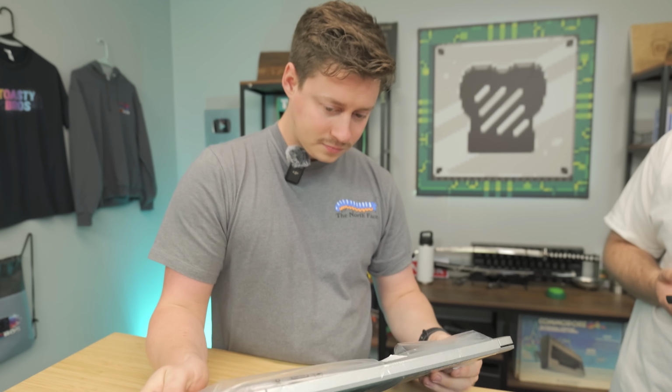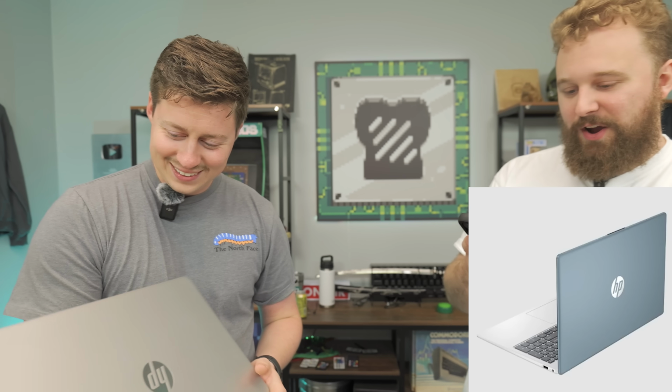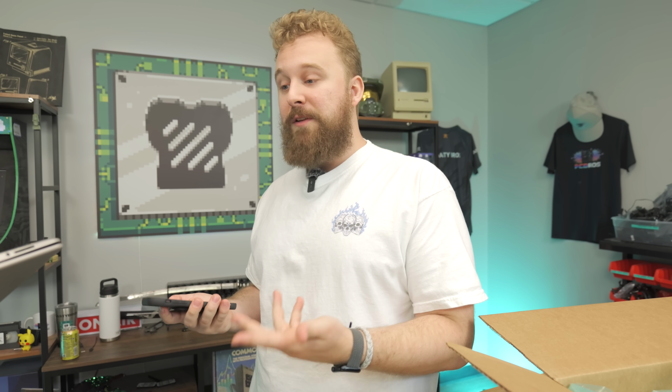Is this midnight blue? Because that's what the, okay. No, it's silver. All right, so the one we ordered was midnight blue, so we're already off to a great start here. But in theory, with a 7000 series Ryzen CPU, modern CPU, this would be better than something like a Chromebook. And of course, here at the Toasty Bros, we got to see if it can game.